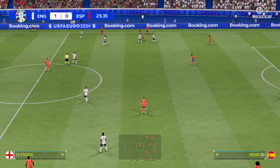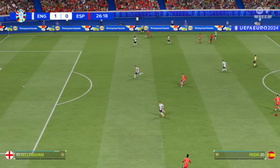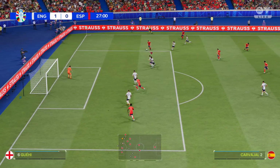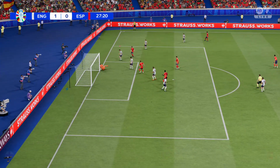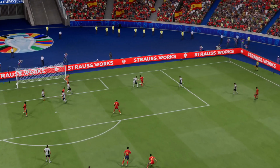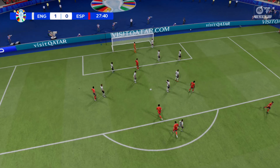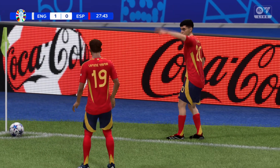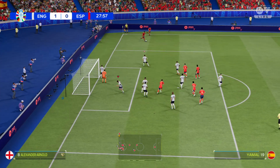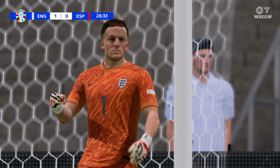Lenormand. Here's Carvajal. Carvajal. The cross is on. And fine goalkeeping. And the short option preferred. Oh, commanding goalkeeping. Another corner.